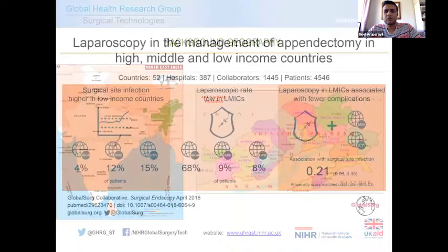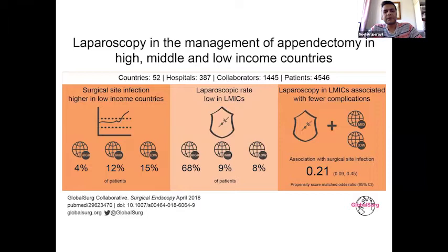And so we decided to work in this region. You must have heard about the GlobeSurg paper. This is the first paper that they had released, a huge cohort study where you can see the advantages of laparoscopy in low and middle income countries and the issues that are faced.